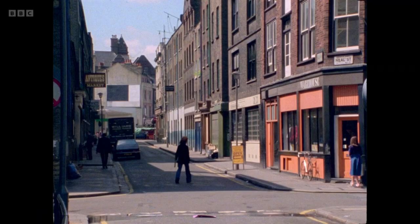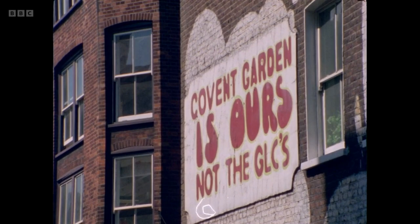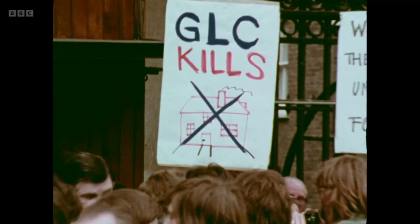What do you mean pulling this building down or whatever? And suddenly there was a realization that something was up, and suddenly the campaign really started. I think youth sort of says, do it. You didn't think about whether you were going to succeed or not.